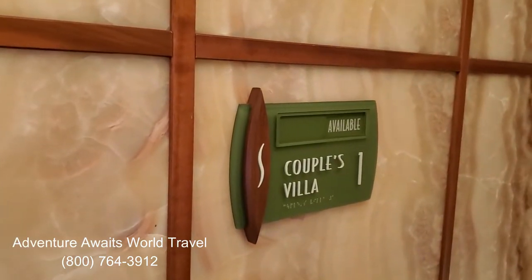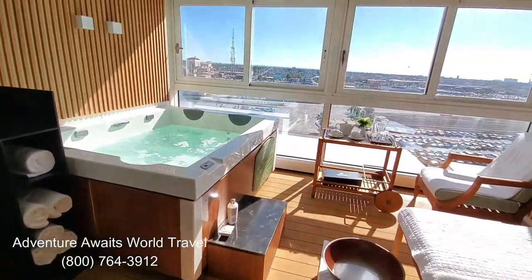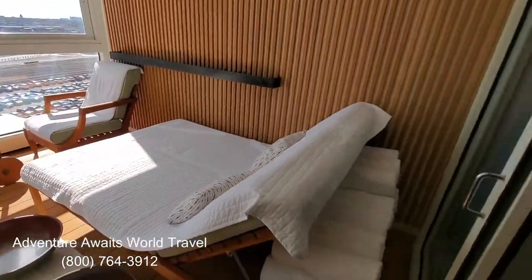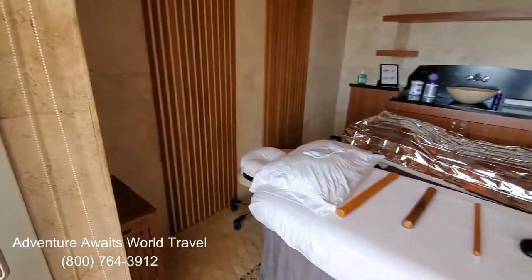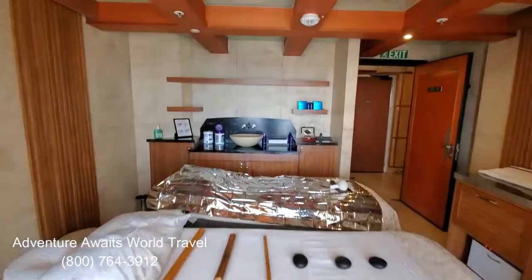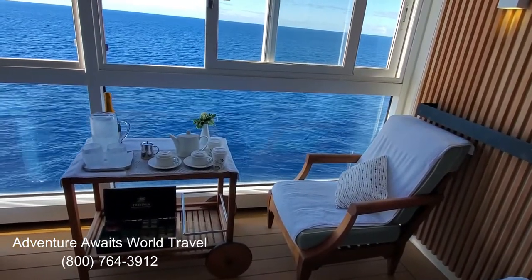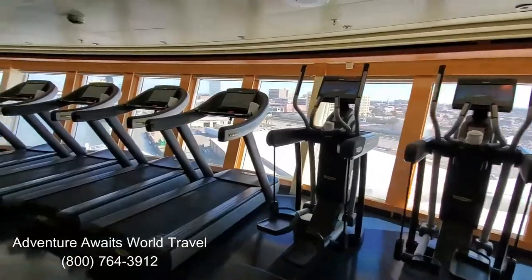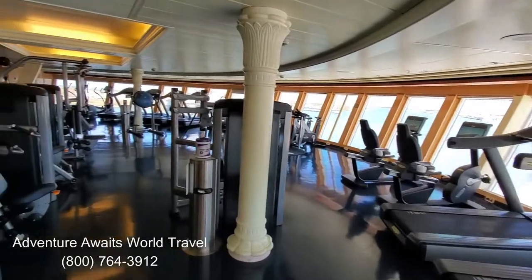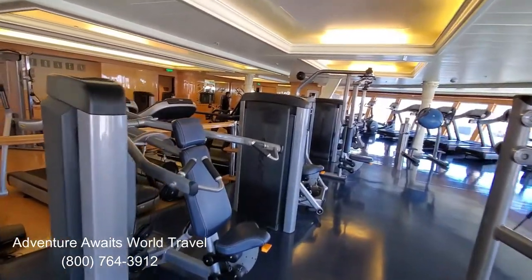Moving on, they have these couples villas, which are amazing. They have a shower with a rain shower head, a jacuzzi, hot tub, a lounge chair with a beautiful view out the side of the ship, and two treatment beds, so you can get treatments together. And Jackie and I got one of the treatments while we were there, and it was amazing. And this is the view when the ship's underway from the couple's villa. I highly recommend it.